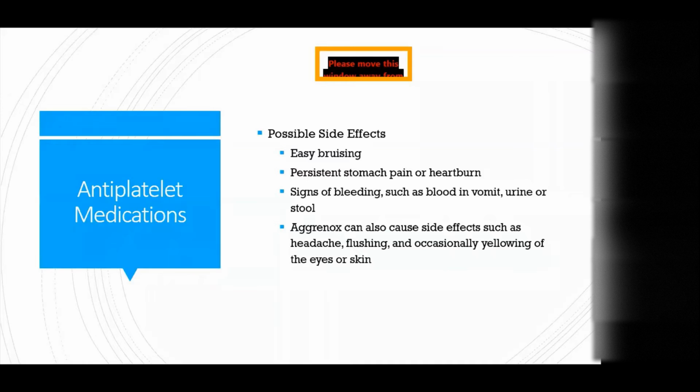For Aggrenox, it has some side effects that are unique to it. It can cause headache, flushing, and can cause a yellowing of the skin or eyes. And so if we see one of those side effects from Aggrenox, we would want to let our physician or even pharmacist know about those.